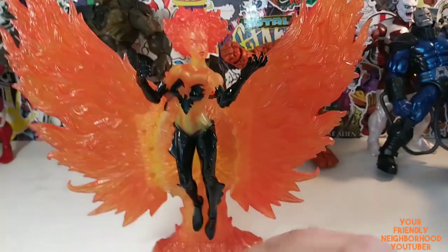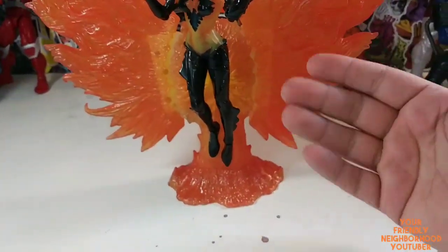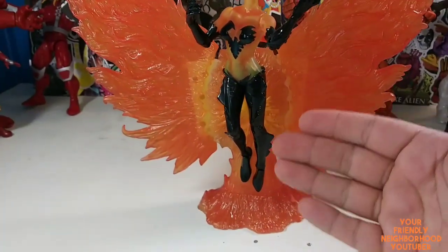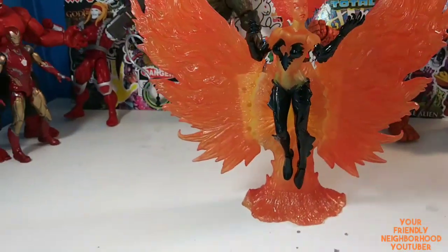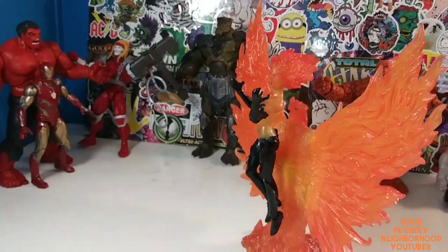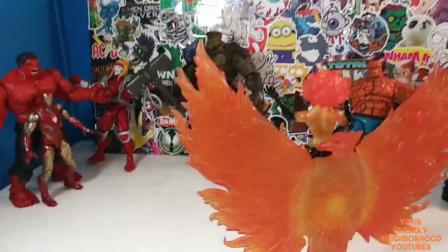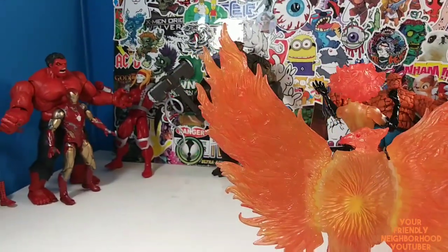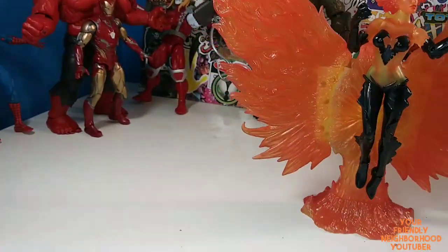Very nice, man. She doesn't peg in there all that well. I wish the heels were a little bit longer, being that essentially she can't stand anyways because she's off balance because of the way she's designed. Her knees can't bend, so she's not going to stay on there, dude. You might have to glue her on there, but there is the side of the Phoenix. Here is the back of the Phoenix. Look at that. Love it. Let's see how long she stays on there.